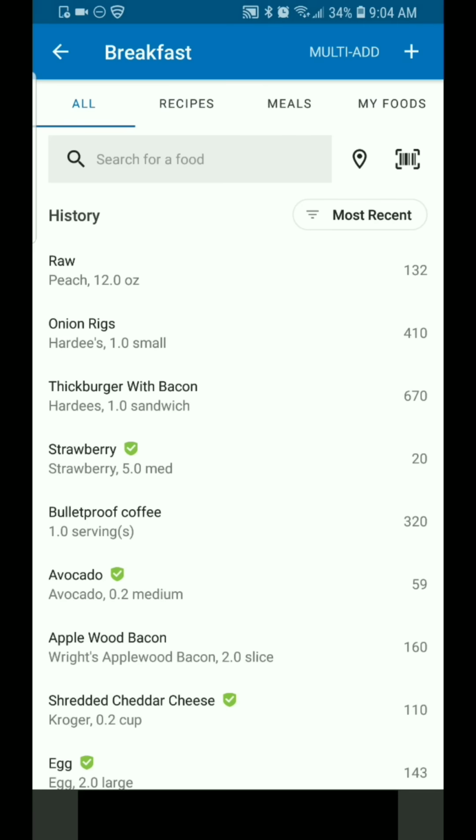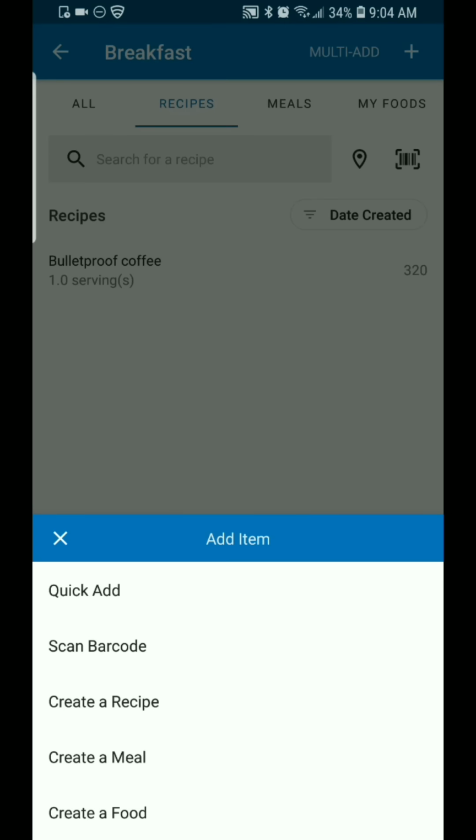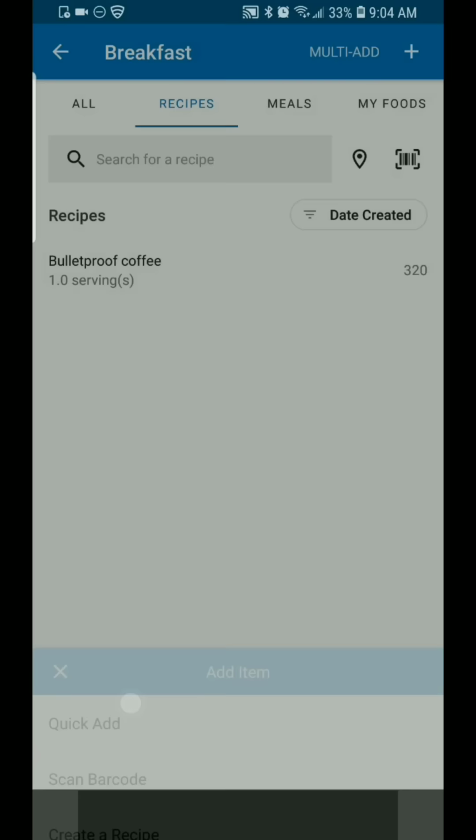Okay, done. All right, let's go to recipes. And from here, we're going to hit this plus mark right here in the far right corner. And then a little box comes up and you're going to select create a recipe.